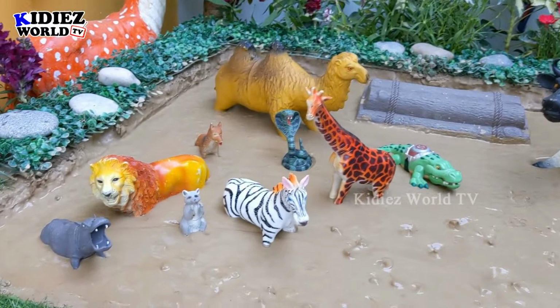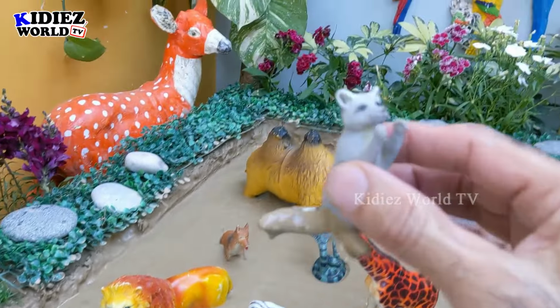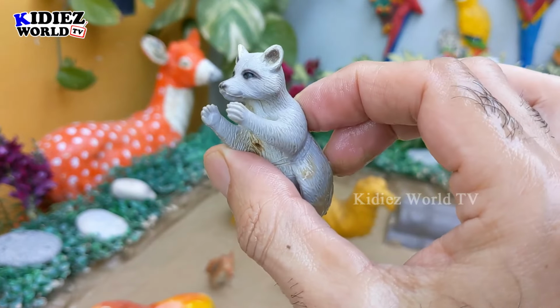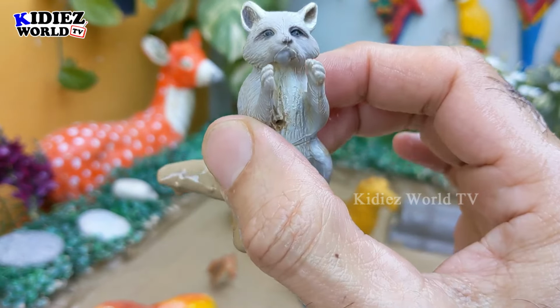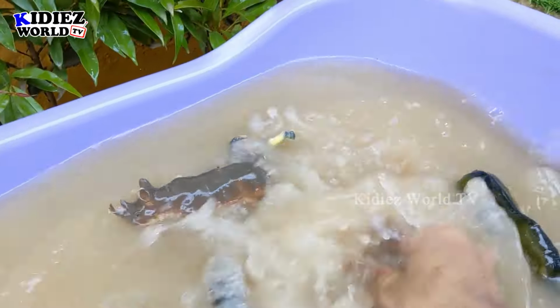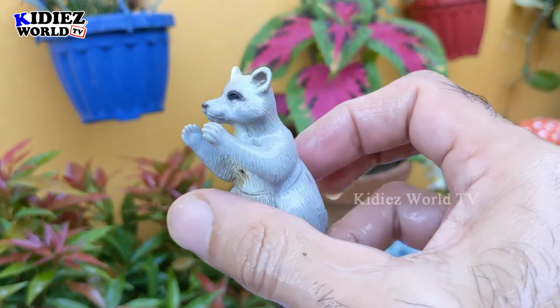And the next one we have is, let's go for this little animal, raccoon. Wow, that also exists in the African region, raccoon. A very cute little animal. Let's make him clean. Here we go, raccoon.